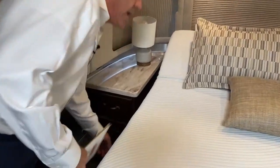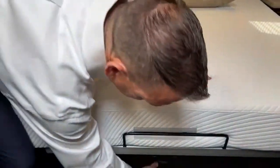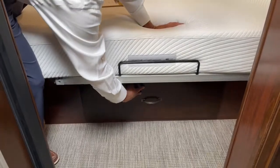Nice storage there. I don't know if you want to pan down under the bed. There's another drawer, and there's also side drawers. It's just a little hard to get the camera back there, but you got this really nice linen drawer there.